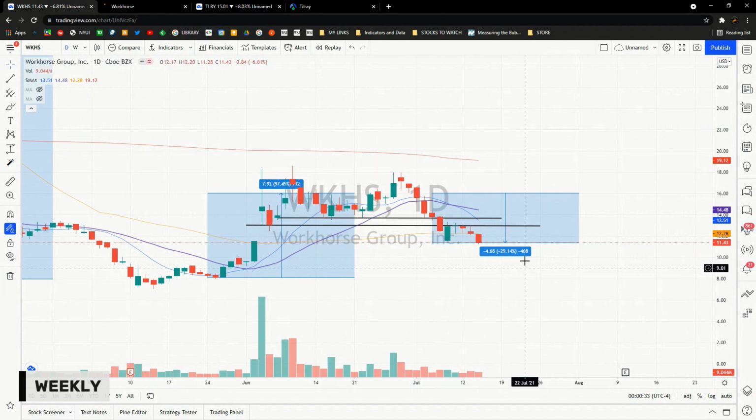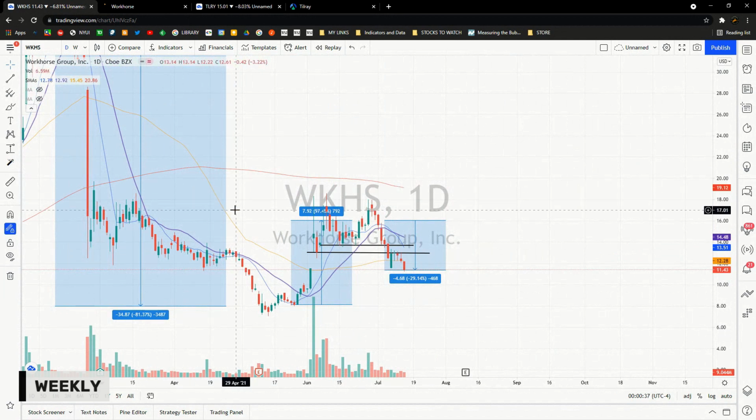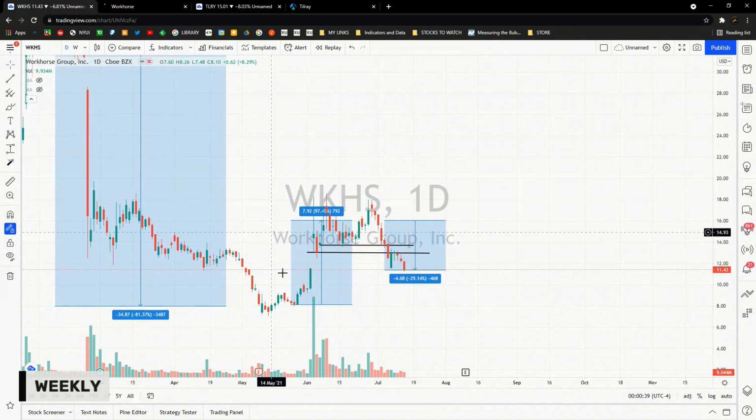So right now, what I'd be waiting for is to see if this period of consolidation here, let's see.